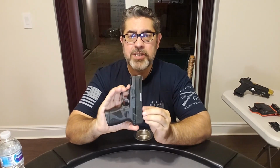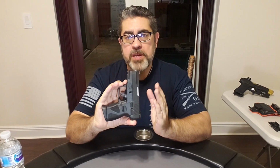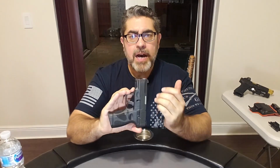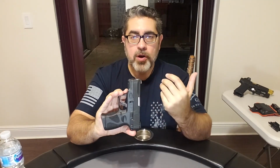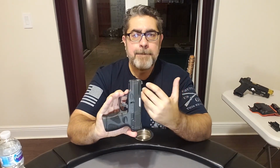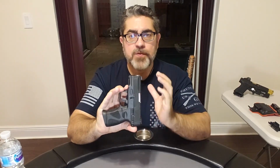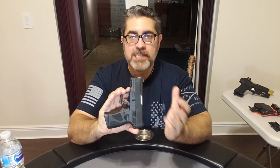Now, is this a competition gun? No, it's not. It's for self-defense, okay? And it's going to be your primary concealed carry. Maybe it's your secondary truck or car gun. But at the end of the day, this is definitely not for competition. This is for up close and dirty, and you've got a problem that needs to be resolved.